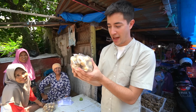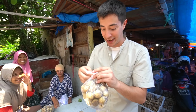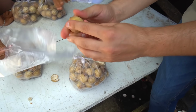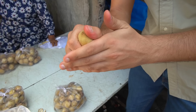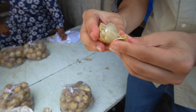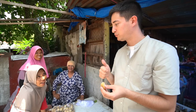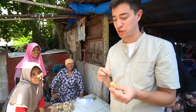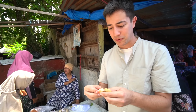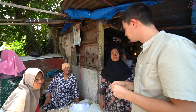So I just bought a big bag of lancet. I'm not exactly sure what the English name is, but let me try to open this up. It's almost like a longan. And oh, I can pop it open like this. And you can see it looks like a longan. Let's try it out. Good. Yeah, manis. Sweet. It's sweet, a little bit citrusy, and it's really juicy. Oh man, that's a perfect little snack. Good. Manis.